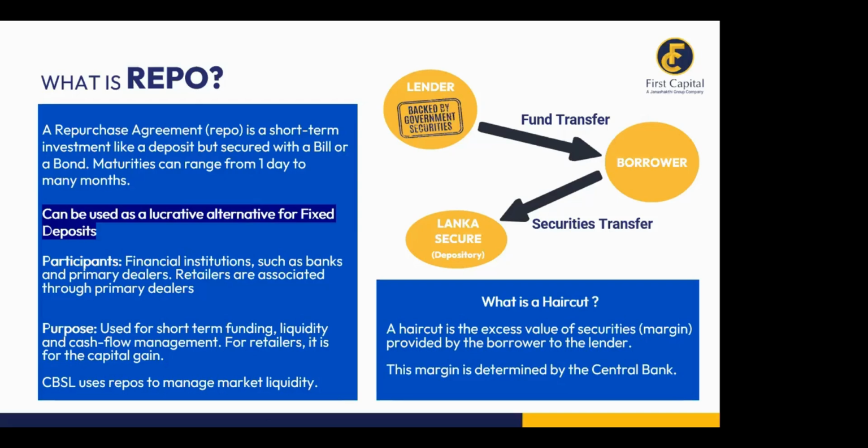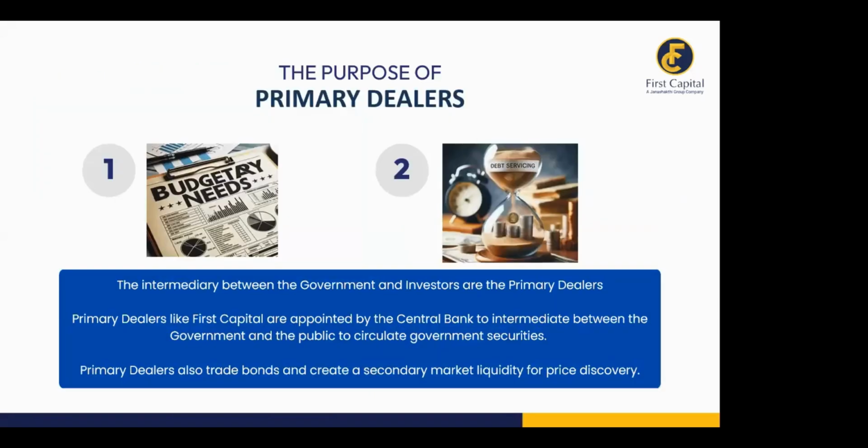What is a haircut? A haircut is the excess value of security provided by the borrower to the lender. This margin is determined by the central bank. And also, the MRA agreement will be an important mandatory document when you invest in repo. We call it the Master Repurchase Agreement. Let's move on to the next slide.